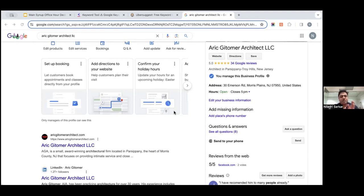Google hates bait and switch tactics. So I have seen people adding a website link that redirects to a social media page or to a different offering altogether. That could be a potential cause for suspension. If you're changing your listing from a storefront to a service area, or from a service area to storefront often or temporarily, that could lead to a suspension.